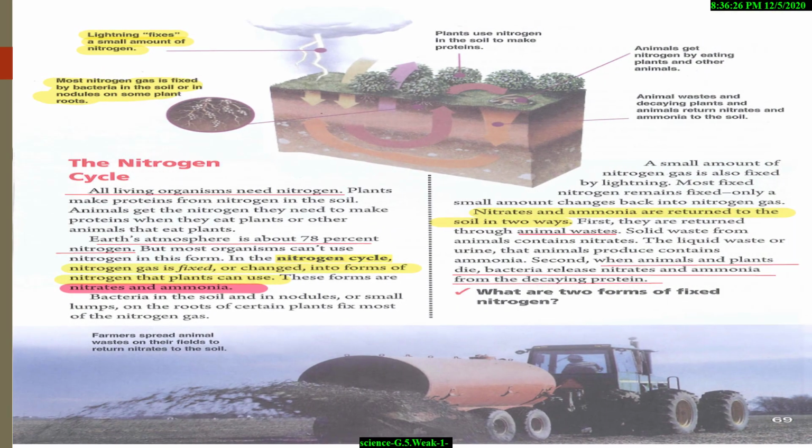Another subject, the nitrogen cycle. All living organisms need nitrogen. Why do all living organisms need nitrogen? Because organisms need nitrogen to make proteins. To make proteins from nitrogen in the soil, animals get the nitrogen they need to make proteins when they eat plants or other animals that eat plants.